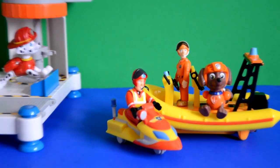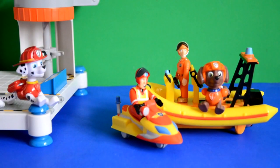And Marshall said, be careful, Zuma. You got your life jacket on, but that doesn't mean that you can jump in the ocean and swim towards me. Come on, come on board and be safe. And make sure you have a nice day too.